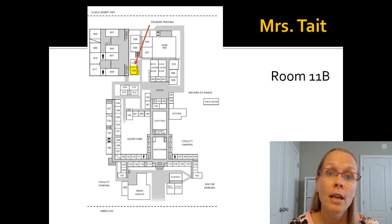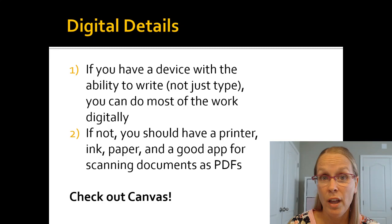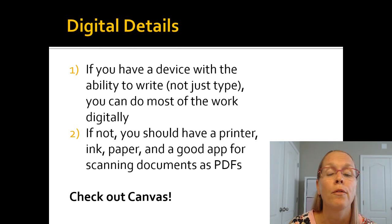And supplies, the typical supplies: binder, dividers, paper, pencils, and a calculator, as well as highlighters, which can really help with note taking. However, there will be a lot of digital things going on in the course. So during an e-learning phase, if you have the ability to write directly onto your device with a stylus or maybe even your finger, though that's not preferred, you would be able to complete all aspects of the course online. But it's important being able to write out calculations and not try to type them. That is very difficult to do and to do well, especially when you're learning different skills. In that case, if you cannot write on your device, resorting to paper is fine.